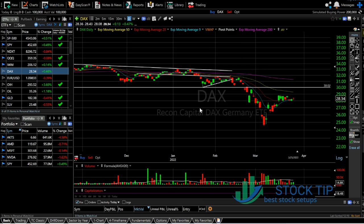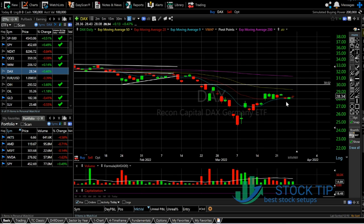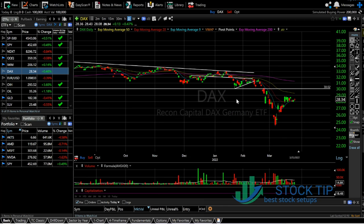And the German markets also managed to hold the line and managed to finish above the moving averages here. It's the consolidation we mostly needed here, so it's looking pretty bullish for the time being, and let's just see how it's developing going forward.